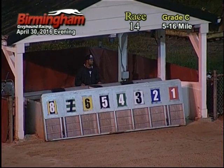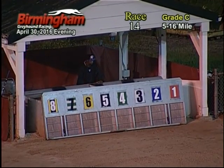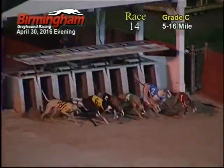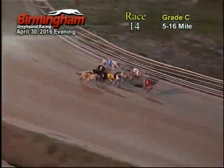And Smitty's on the move for race 14, Grade C Greyhounds, to go 5/16 of a mile. And they're off out of the box, shooting to the front. It's the 1, CET Blazing Ripley.